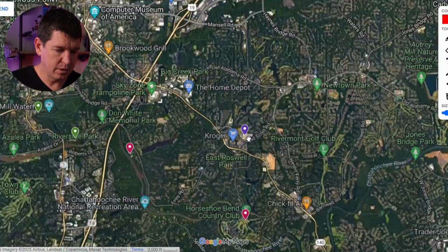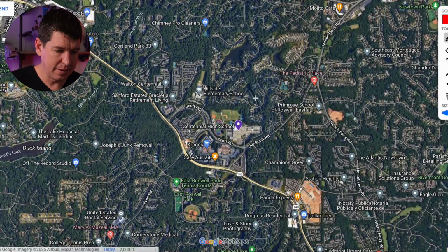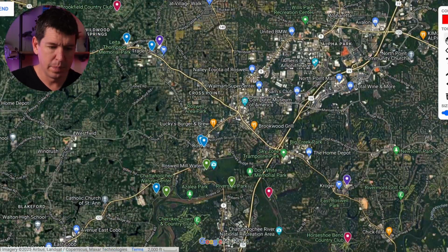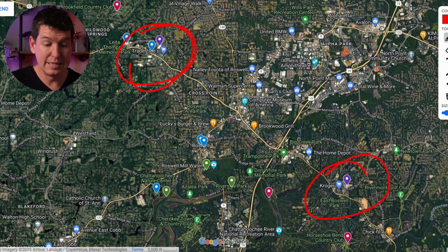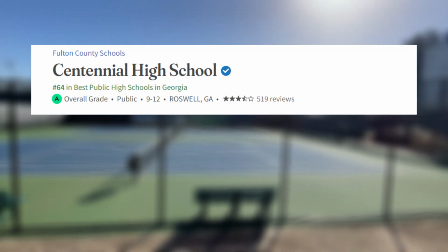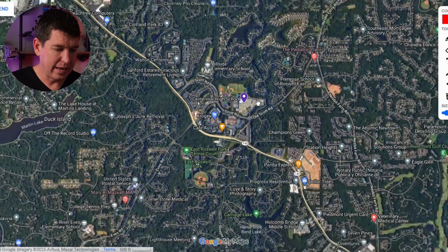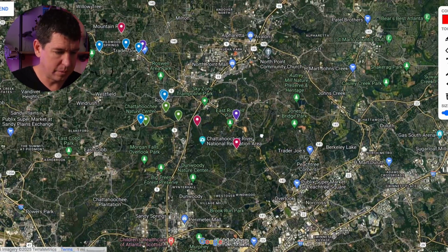All right, that was Martin's Landing, and just to the west of that, right along 92, again, we're gonna come to our second high school. It's gonna be Centennial High School. It's gonna be the other main option as far as Roswell is concerned. So more than likely, you're gonna be zoned for Roswell High School or Centennial High School. And we'll throw up those niche.com and greatschools.org stats on the screen so you can know how it's rated and what you're gonna be getting into.